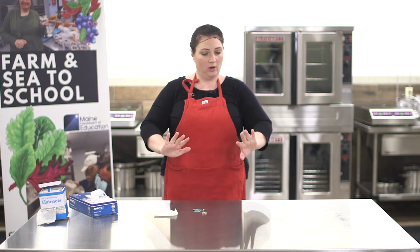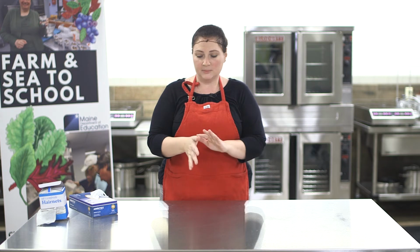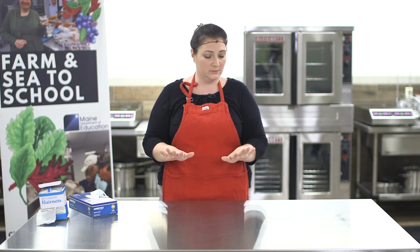Now that I have all my gear on, I can start washing my hands and getting ready for the rest of my shift. These are our tools that we use throughout the entire day. So before I even start washing my hands, I'm going to do a little self-check. I check my hands to see if there are any scrapes or cuts on them that I need to take care of with bandages, so I don't get other people sick.